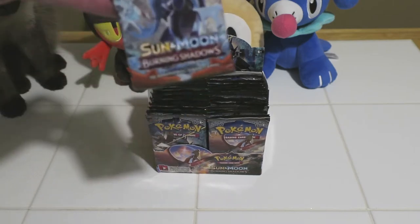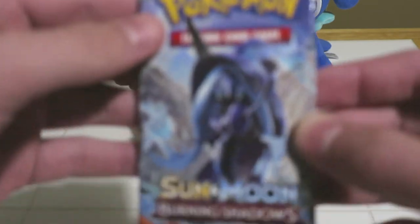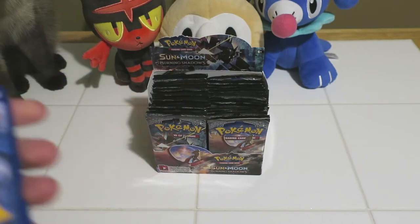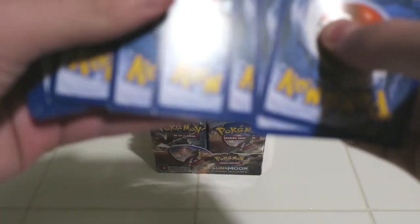Okay. So I'm gonna open up my side. This is my side, right? Yeah. Okay. The Tapu Fini one. See if I get as lucky. Oh, don't show the code. Okay, you could put it with mine.